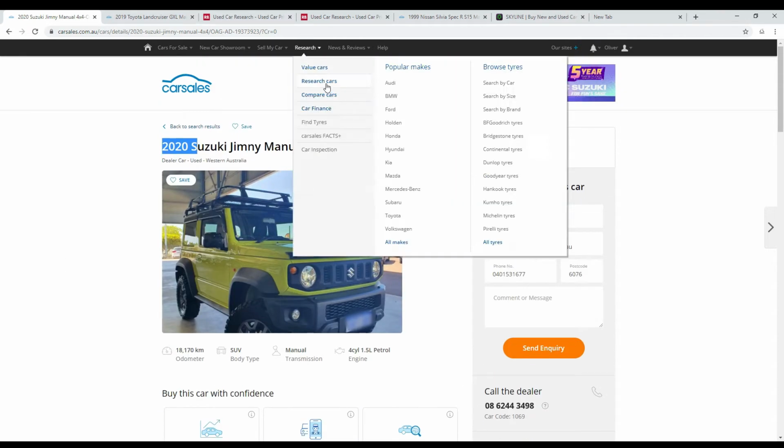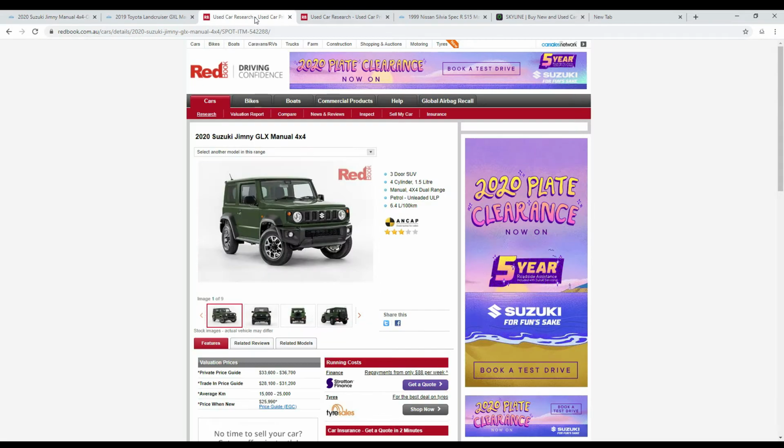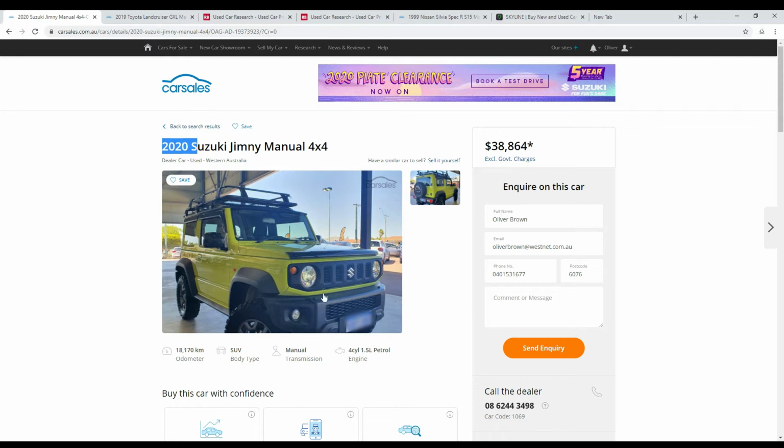If you went down to your local Suzuki dealer and you were happy to wait, I'm not saying you can get one today, but if you're happy to wait, you can buy yourself a brand new 2020 Jimny for $25,990. So you can't tell me that those accessories add up to $12,000. I guess you're paying for lack of wait time, but at what point do you think to yourself, well, I'm just going to buy a new one? This just doesn't make any sense.